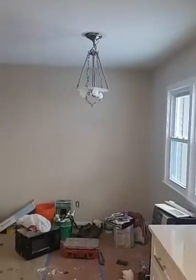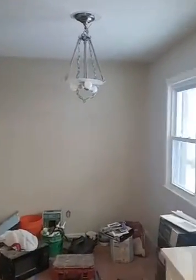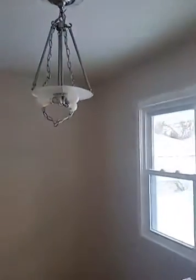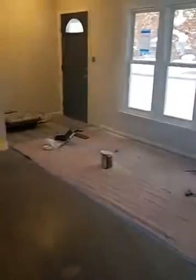We've switched out most of our electric, or our lights. Hannah was awesome and found this one on Facebook Marketplace, I think for like 30 bucks, which was nice because we have to do the chain on this one because we didn't want to move the electrical. So that'll be repositioned.